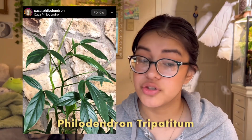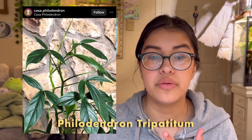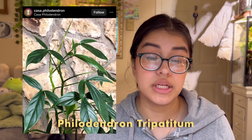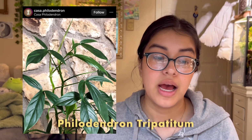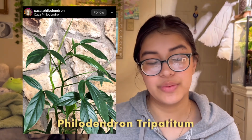It is a plant that I'm interested in, but I think it might be one of those plants that I sort of appreciate rather than own, because it is a really, really cool plant, and I just am not really sure. I don't know with this plant. That's all I gotta say.